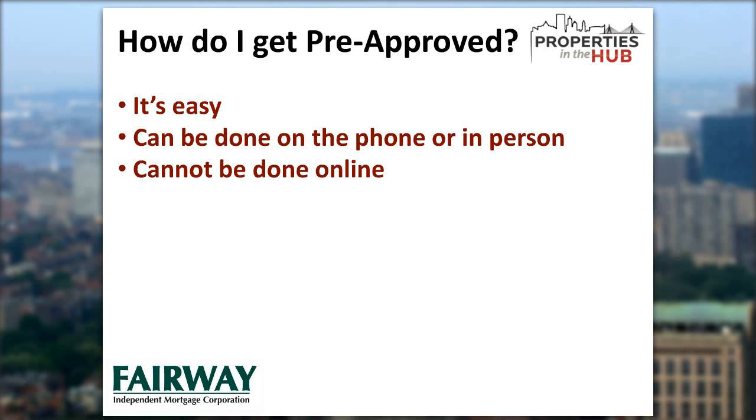It cannot be done online. If you are getting a pre-approval online, that's most likely a pre-qualification. And what that is, is just someone looking at your credit score, putting in what you tell them you make and how much down you're going to put, and issuing you a price point of what you should start looking at. Again, that's the big difference between a pre-approval and a pre-qualification.